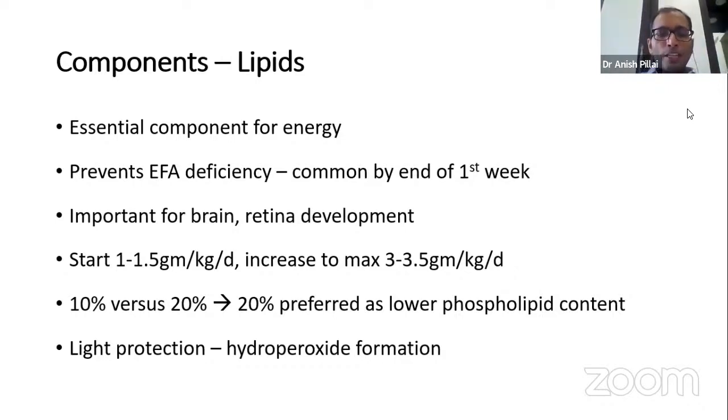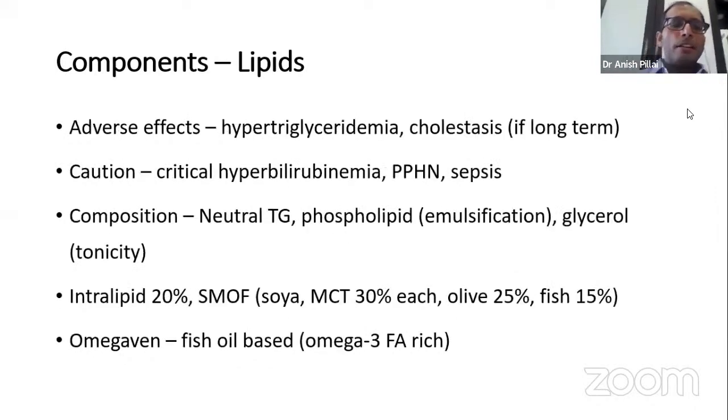It does need light protection because there can be hydroperoxide formation, so you do need to protect it from light. Again, what do you monitor when the baby is on lipids? There are adverse effects like hypertriglyceridemia, and for very long use, there is cholestasis. But again, there is no specific cutoff beyond which you would say that this triglyceride level is very, very worrisome, and let me stop lipids right away.